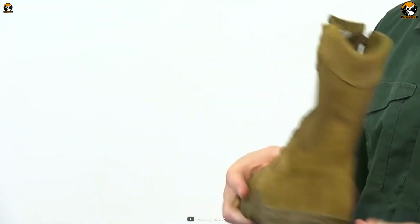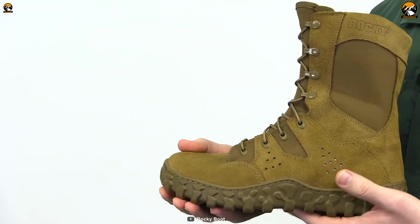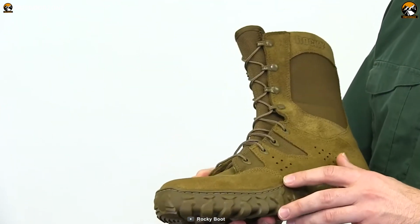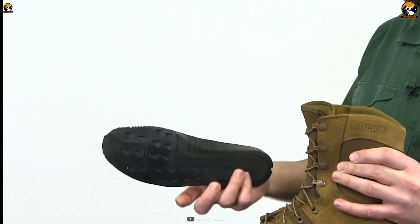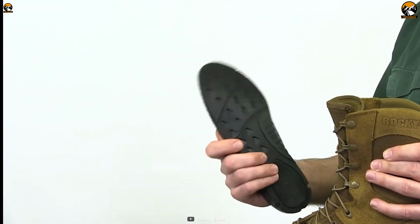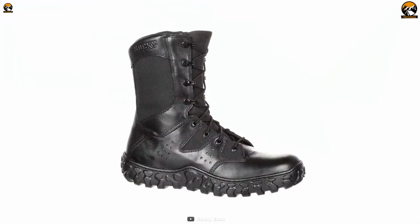Yet, users don't feel sticky and soggy because of the advanced S2V vent technology that helps to circulate air in and push water out. Lastly, its incredible shock-absorbing Vibram insole works like wonders, providing ultimate durability and protection from light injuries.